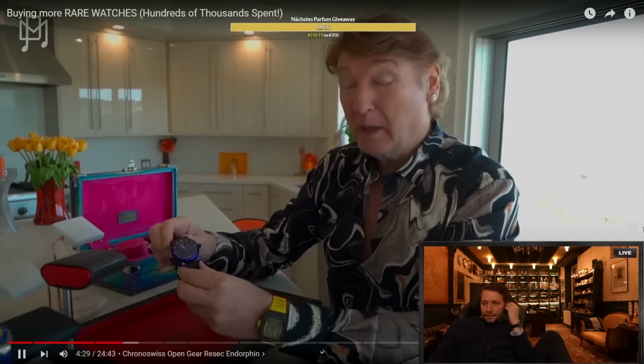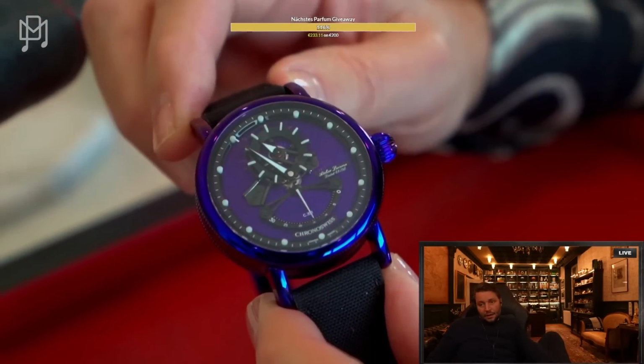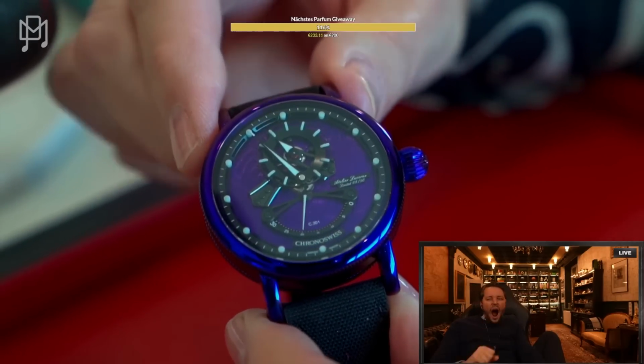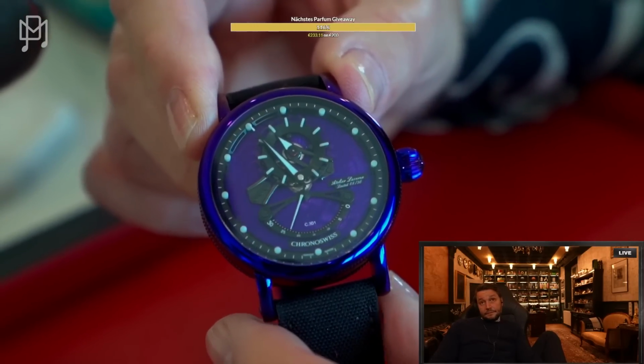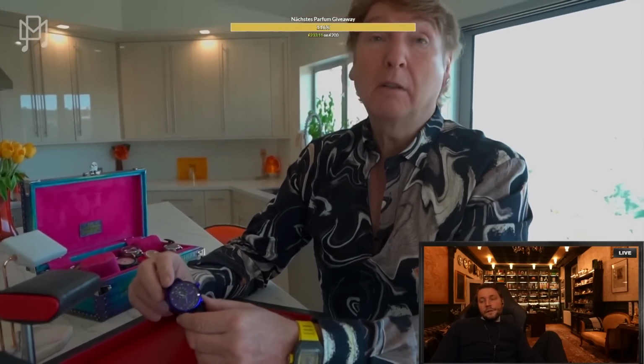Flyback chrono. But what I can tell you is this is absolutely stunning. Isn't that a gorgeous piece? Yeah, I mean, Chrono Swiss. I love the fact that the dial is so different, because that K shape honestly isn't my favorite, but the dial is awesome. And Chrono Swiss, I've never heard of them before. Been around a long, long time.